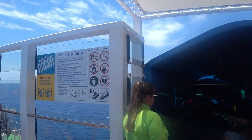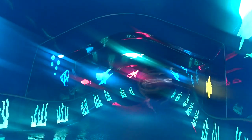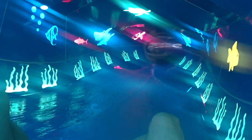Hi guys, this one is the Aqua Racer. You use the floaties here. A little hard to get started, but once you're going, I think it's going to be fun. Uh-oh.